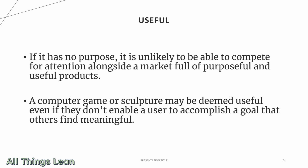If a product isn't useful to someone, why would you want to bring it to market? If it has no purpose, it is unlikely to be able to compete for attention alongside a market full of purposeful and useful products. It's worth noting that useful is in the eye of the beholder, and that things can be deemed useful if they deliver a non-practical benefit, such as fun or aesthetic appeal. Thus, a computer game or a sculpture may be deemed useful even if they do not enable a user to accomplish a goal that others find meaningful.